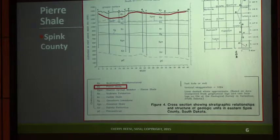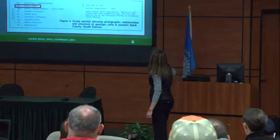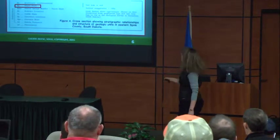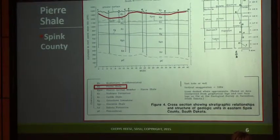Sites 1, 2, 3, 4, 5, 6, 7, 8, 9, 10. So they did some deep sampling here, and at each of these sites they looked at what type of formations we have underneath there. All right? So that red line right down here, the KP, is the Pierre Shale.